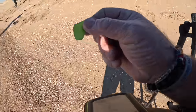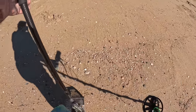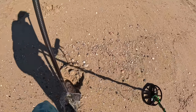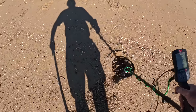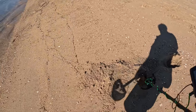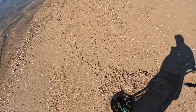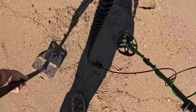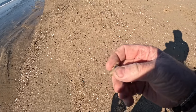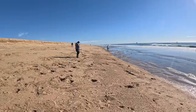All right, got a little piece of green sea glass. I got a great sounding 22 right here. Maybe a pull tab or something. Still down there though. Maybe out? Sounds pretty good. I'm not seeing anything now. Oh, I think it's a stainless steel bolt. That's what that is, stainless steel bolt. Well, if nothing else, there's great sea glass out here. Up, Jim just got another piece of gold.